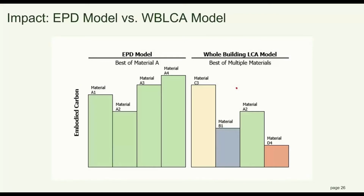So we're back to this slide, the impact of the EPD model versus the impact of the whole building LCA model. Whole building LCA gives you the best project from the standpoint of carbon reduction. EPD gives you the best product. Right now, from a policy standpoint, we've put the cart before the horse. Rather than looking at the best project first, we focused on looking at the best product. Both are critical. However, applying whole building life cycle assessment as your first stop is how you're going to then be able to get the best, not just the best of the worst, but the best of the best from the standpoint of the products that you specify for your project. And thus, you're maximizing those reductions that are imperative.